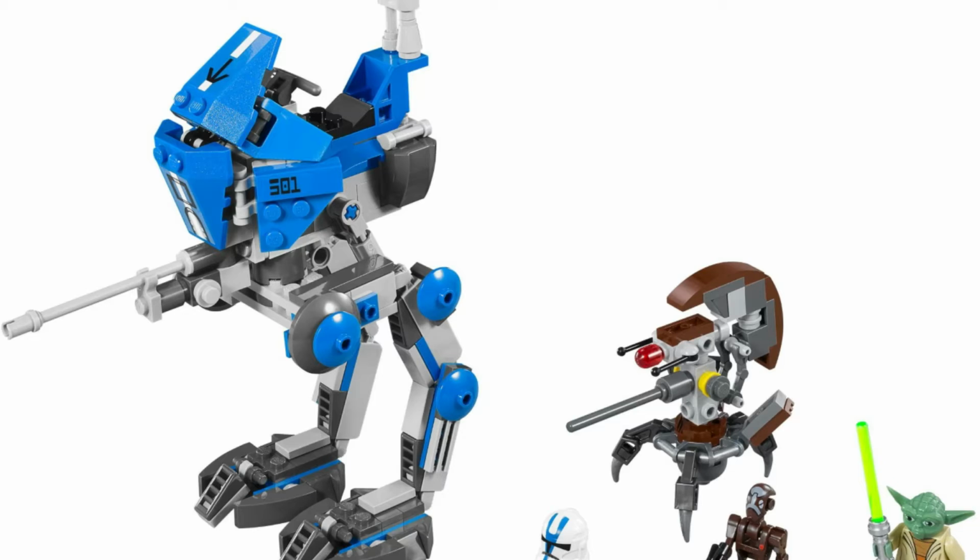It's just a really well-rounded build that feels sturdy. It feels like a solid build, despite it not being accurate in terms of scale. I still think it's a pretty damn solid set, and definitely one that I love a lot. And the figure selection as well is actually pretty good. So yeah, that's why it's my 18th favorite set of all time.